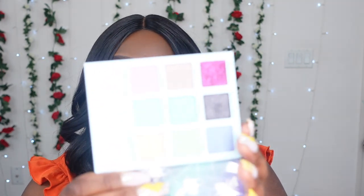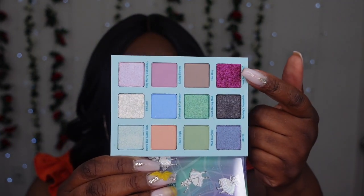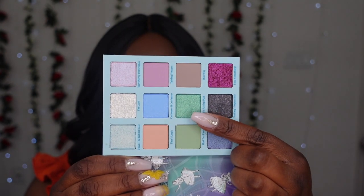The eyeshadow is really, really pretty. The color story is really light, soft, like pastel colors. I was really excited for this shade right here and in this green right there.